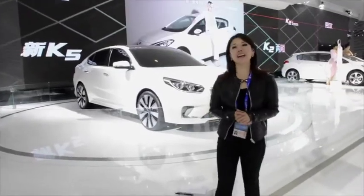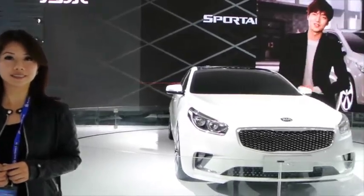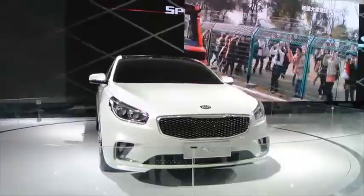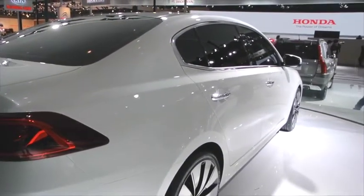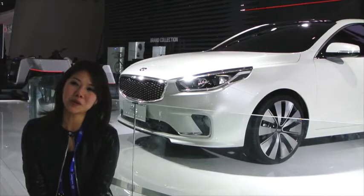And finally, we are here at Kia Motors, where we are going to introduce the Kia K4, which shares a platform with the Hyundai Veloster and has a similar powertrain. And of course, to complete the package, it comes with a push start button, which is quite common in new cars nowadays.